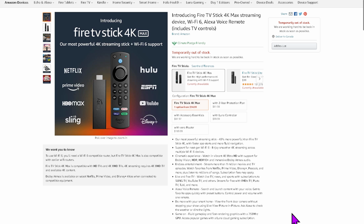Now, it says you can also game on, with fluid gameplay and fast rendering graphics with a 750 MHz GPU. It's actually running the same graphics processor as the previous gen 4K Fire Stick, but it is running an overclock of about 100 MHz. So I'm going to go over a couple of these points in a little bit more detail. So it says that it's going to be approximately 40% faster.